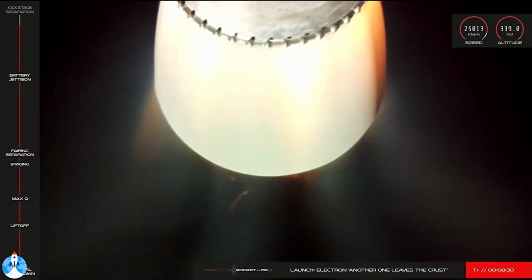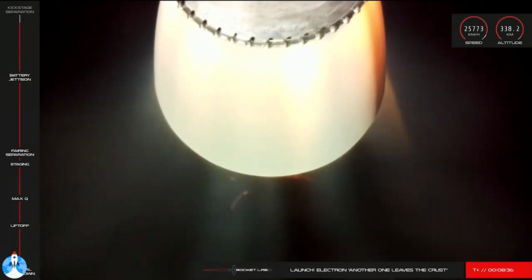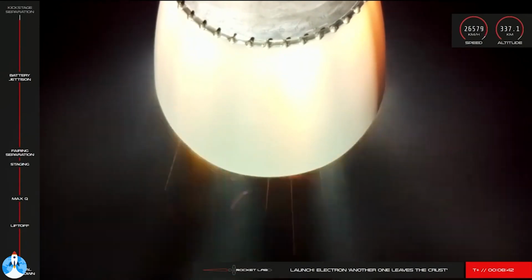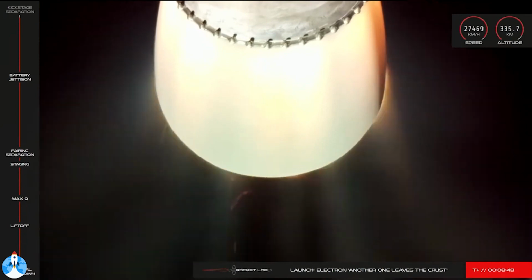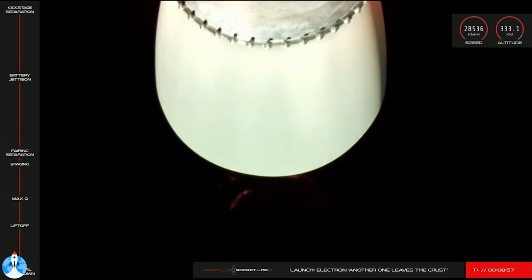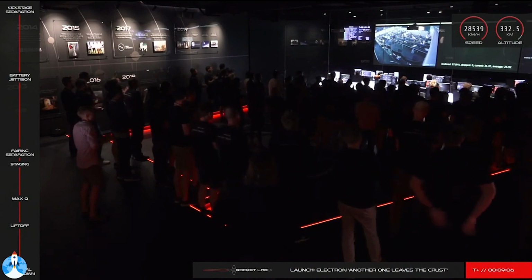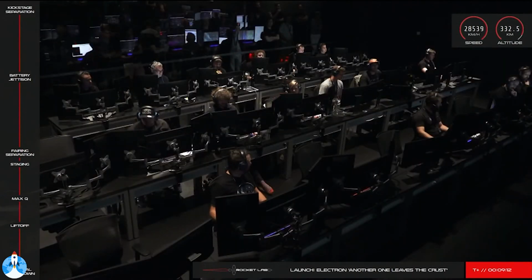Guidance is in terminal, 25 seconds remaining. There we go. Right on cue. Seeker confirmed. Nominal transfer orbit achieved.